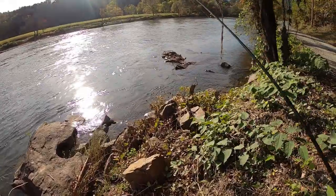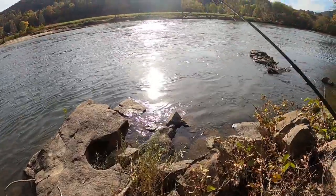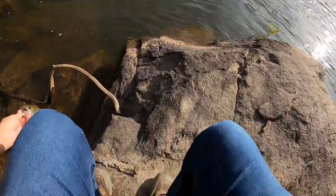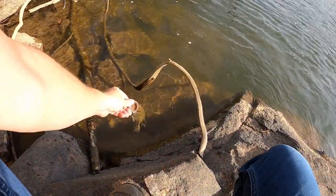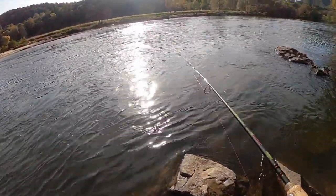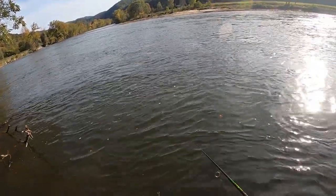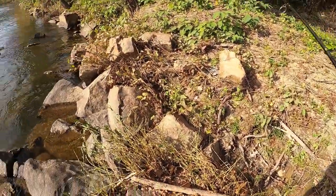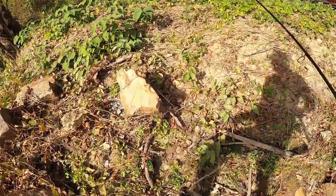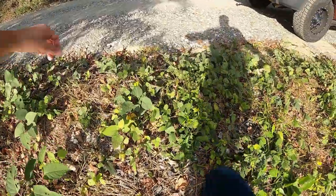Let's see if I can get down here close to the water. Put him back easy. There we go. There you go, buddy. Wow, this is a deep hole right here. All right. Fish number two.